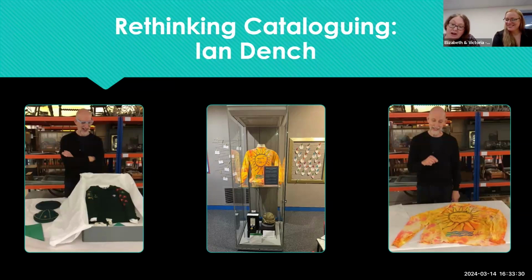And a really great unforeseen advantage that came from this research into these items was that Ian then decided to donate his EMF t-shirt, which is the tie-dye t-shirt you can see in the images.